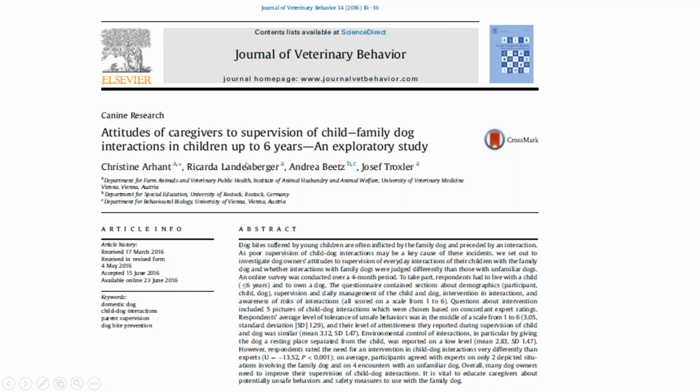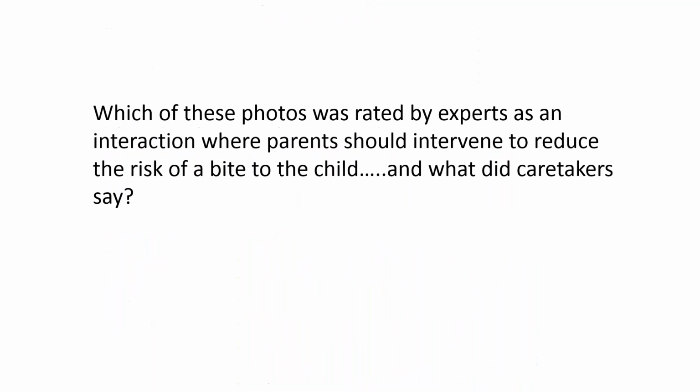This was a group of people who participated in a short course so that they could learn which behaviors were risky in dogs. There were two parts to this study, and I'm only going to tell you about them reading these photos, because they were then asked to evaluate a series of 5 photos, which I'm going to show you. Experts also evaluated those photos, and they looked at where they agreed and where they disagreed, and they threw a wrench into the system.